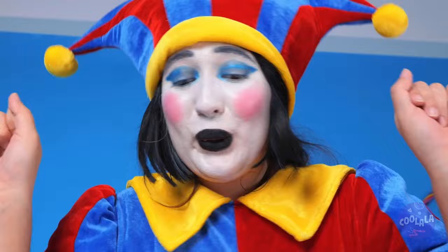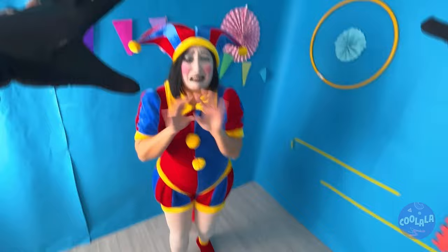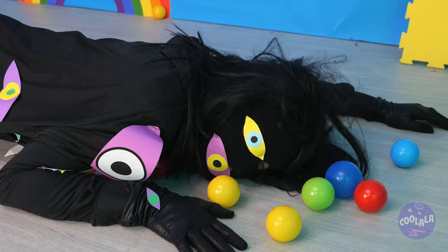Uh-oh, there's somebody at the door. Pomni, language! And also, run, run! Oh, what can we do? Wait, push that button. We're safe! Saved! Quick, get out of here! Try to go through the door. Oh! Now run! He's waking up.